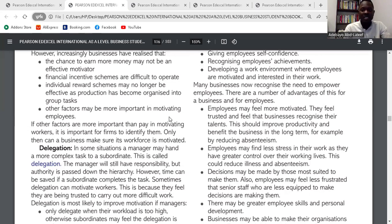And if productivity is increased, profit will increase for firms. And as a result, workers will not feel like they want to leave, they want to be absent every now and then. So with empowerment, workers' absenteeism would reduce. Productivity would also increase. That's the first advantage, right? The second one, are you there?